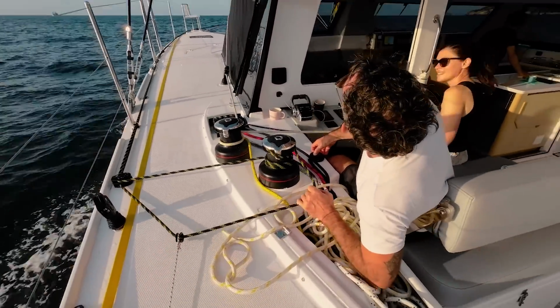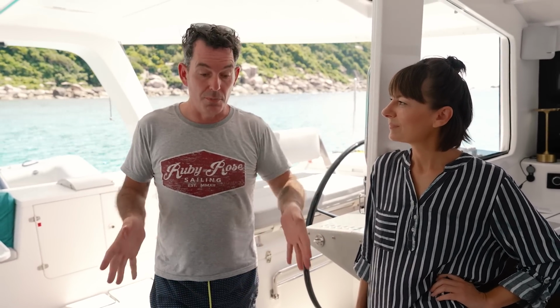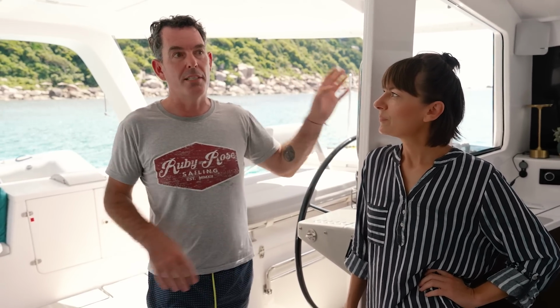So we just have to learn. It's a learning experience as to how we best make sure that we're aware of everything going on the boat. On Ruby Rose, we just had almost an open cockpit, so we could see everything. It was never an issue. Now there are blind spots, essentially caused by the fact we've got a bloody great hard top here.